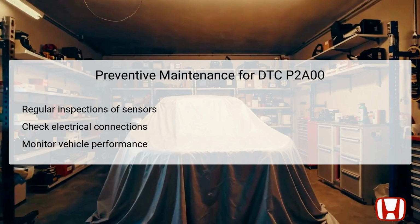Another essential aspect of preventive maintenance is monitoring the overall vehicle performance, which includes observing fuel economy and throttle responsiveness. By staying vigilant with these practices, potential issues can be identified and addressed promptly, minimizing the need for more extensive repairs in the future. This proactive approach supports ongoing vehicle safety, reliability, and overall efficiency.